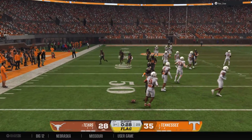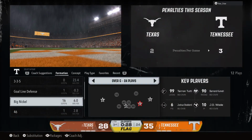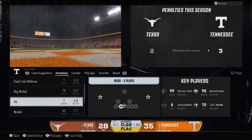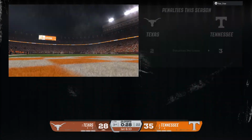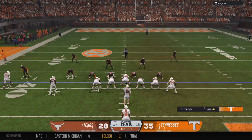Fair catch is made, but let's see what that flag was about. Got to make sure the guy's allowed to make the fair catch before you hit him. Very obvious call there. The offensive coordinator begins this drive with excellent field position.